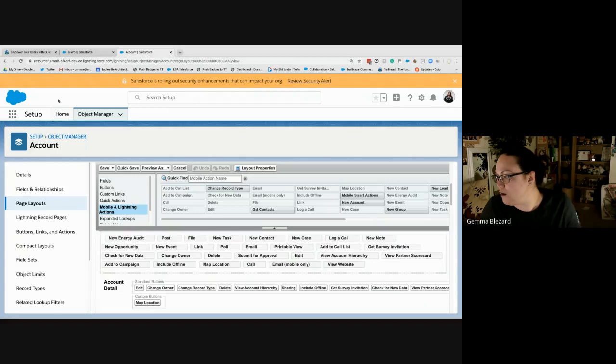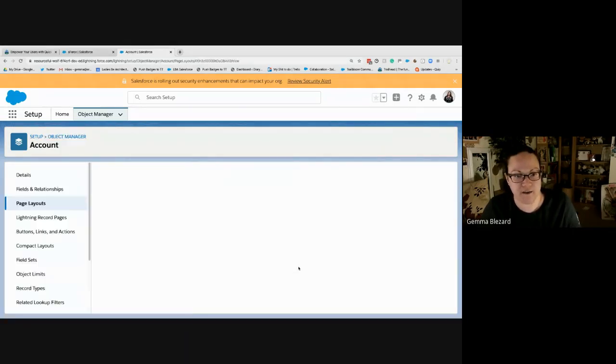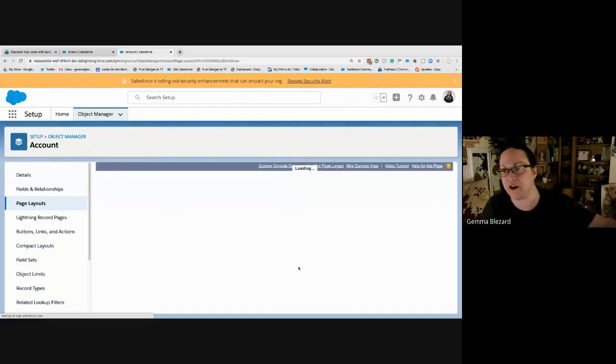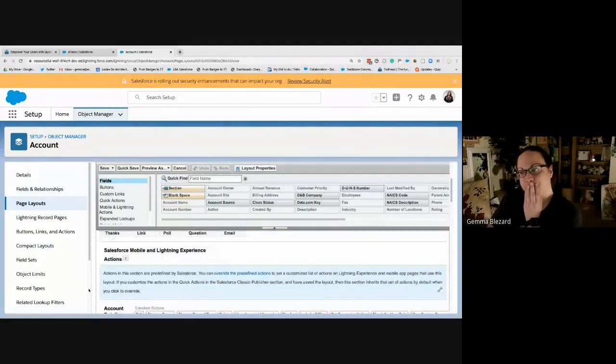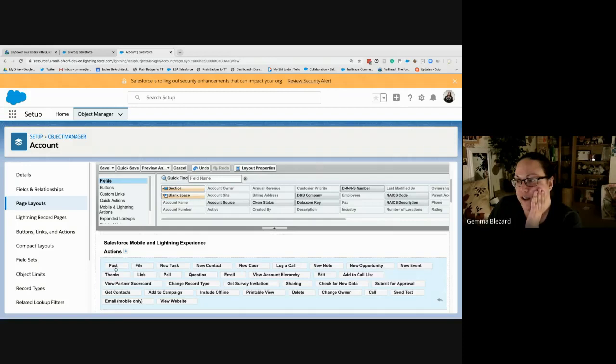Where is override? Okay, so the override, I'll show you on a different page layout, because I think that will still be there. So account support layout. It's a one-off thing that you only see once. So here where it says Salesforce Mobile and Lightning Experience Actions, it says actions in this section are predefined by Salesforce. You can override the predefined actions. If you hover over that, you'll see it's a link. So then you click that link like this. And it will show all of the actions that are predefined by Salesforce.